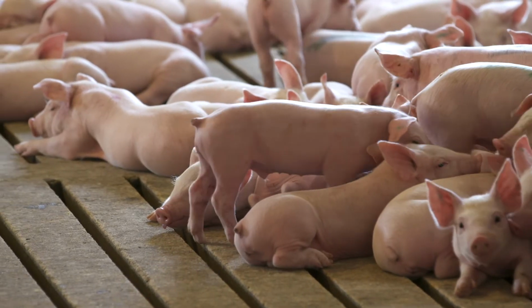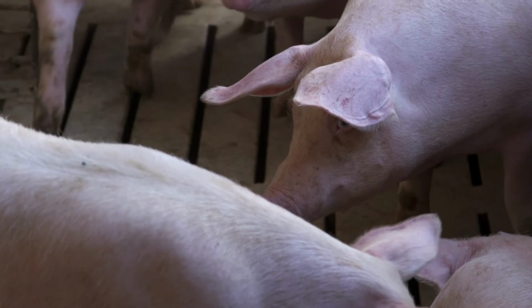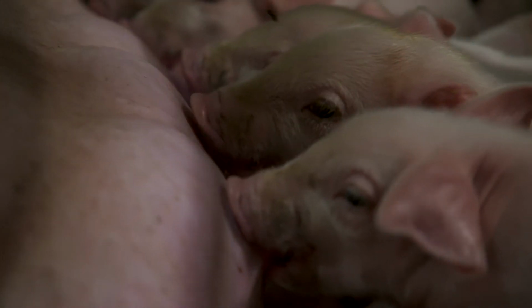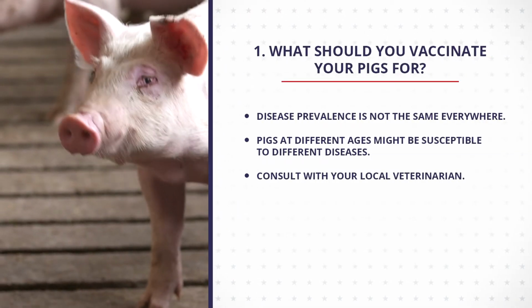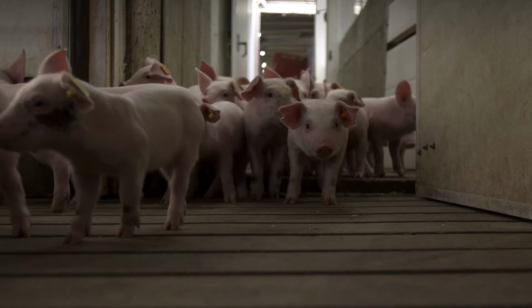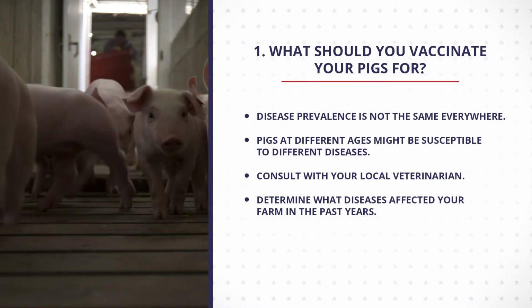In addition, pigs at different age might be susceptible to different diseases. There are some diseases that are affecting sows but not finishing pigs. Similarly, there are diseases that are affecting nursery but not adult pigs. How would you determine what vaccine you should vaccinate your pig? First, you should consult with your local swine veterinarian to learn more about disease prevalence in your area. Importantly, you should review your farm record and determine what was the disease that affected your farm in the past years. What was the age of the animal that was affected?